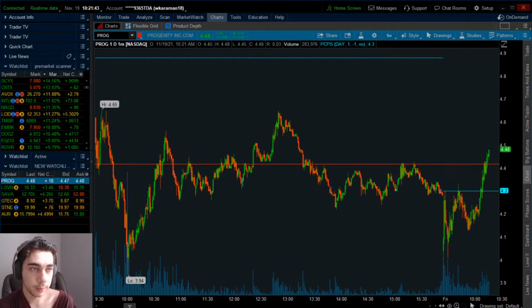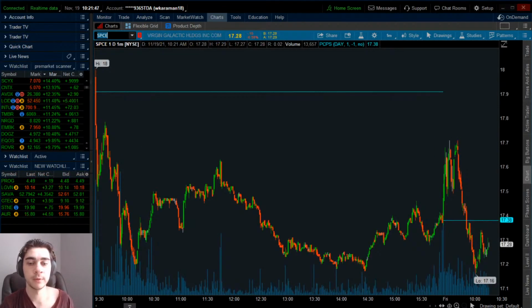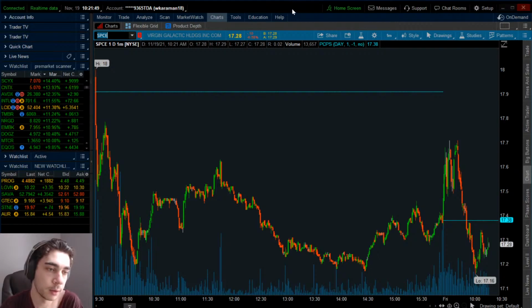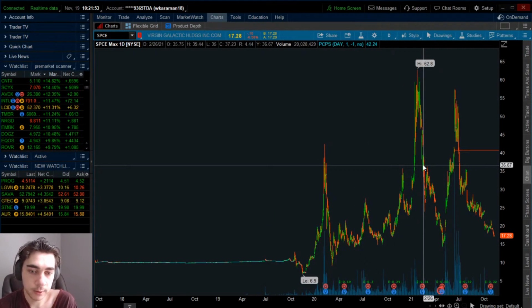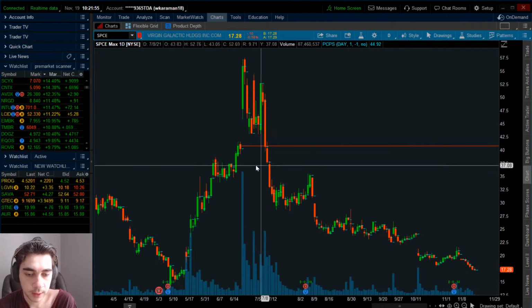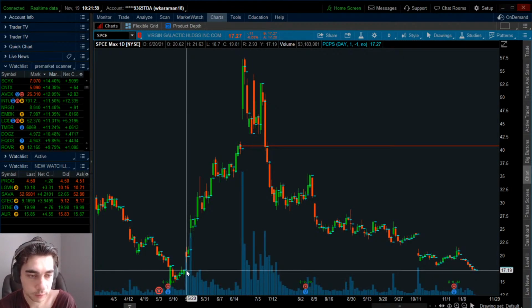Yes, space. I was looking at space. That's lining up for a good swing trade here. This will be a good one. Space is going to be a really good one. That's more of like a midterm, long-term play.